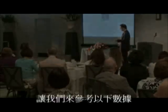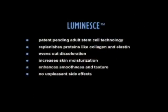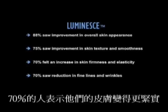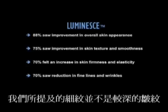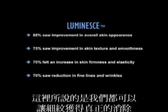And when we look at the data that we have, you've seen most of these things. So 88% saw that their skin got better, 75% saw that the texture was smoother and nicer, 70% saw that it was firmer, but that takes a little bit longer, and the fine lines got better. Not the deep lines, the creases that I showed you that I couldn't even fix with surgery, but the fine lines will get better.